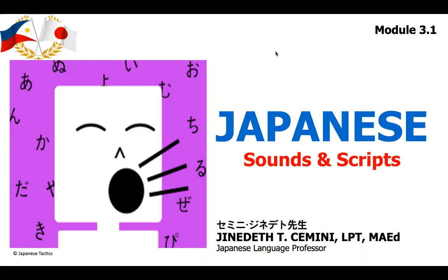A very important aspect of Japanese that will help you communicate effectively is good pronunciation. Learning pronunciation is part of the fun in learning a foreign language. Thus, we need to start with the sounds that are available to us. Japanese sounds are very easy to hear and pronounce since each syllable is short and simple.